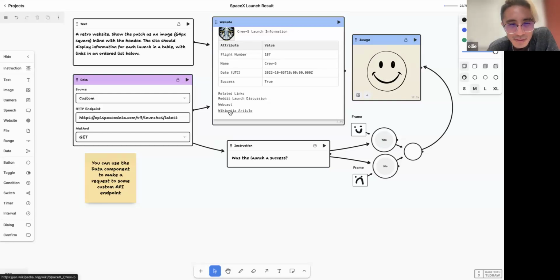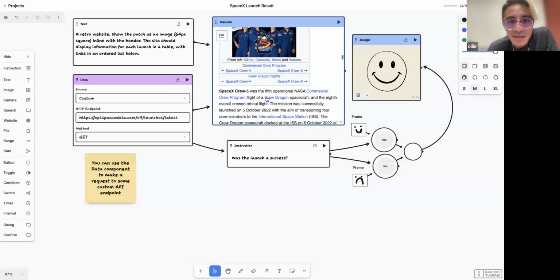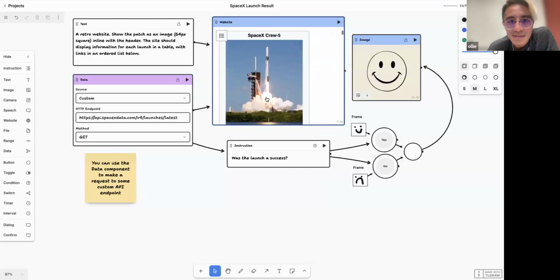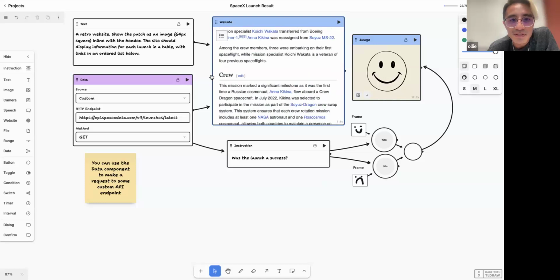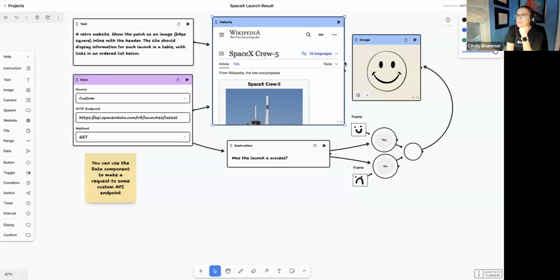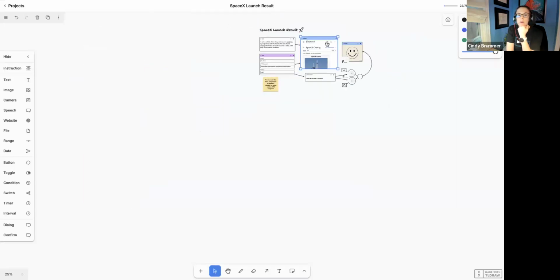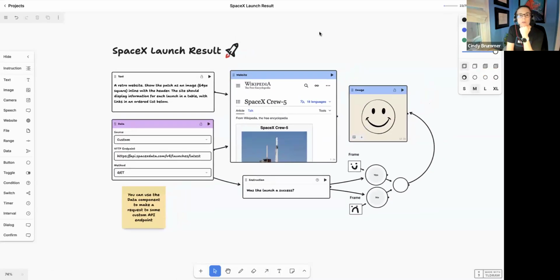Oh, it gives like related links. Kind of cool. You know, I didn't realize this is basically just a mini browser here, essentially. I didn't even know if it would do that. That's kind of neat. So it seems like prompting is a really important thing in here, just like it would be in any of the other AI tools.